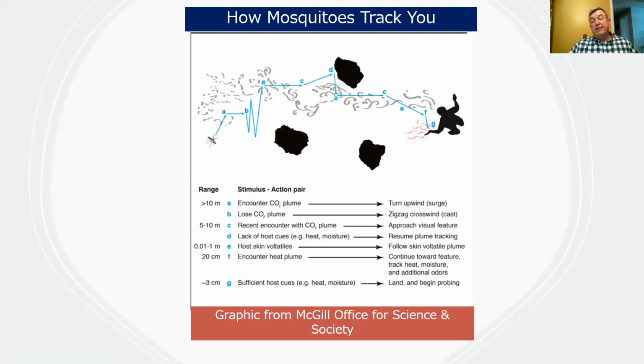And also I point out that since mosquitoes do feed on nectar, scents that have a flowery aroma to them can also maybe serve as an attractant. So you might want to avoid wearing any kind of lotions or perfumes, deodorants, etc., that have any kind of a flowery or flower-like aroma to them.